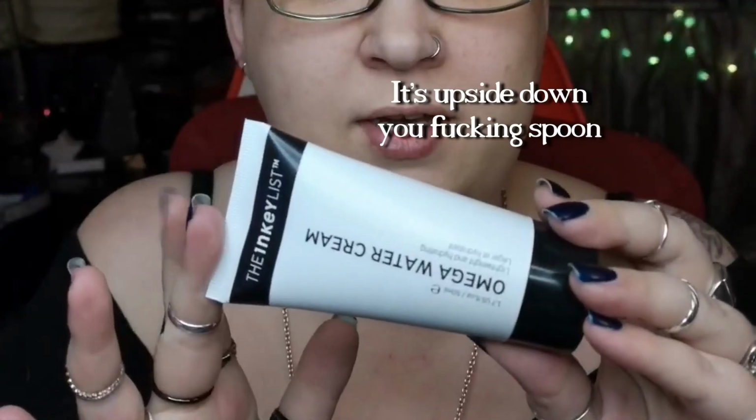So to get started, I'm going to moisturise, and I'm going to use the INKEY List Omega Water Cream. And this is the only thing I've ever used that has settled nicely underneath my foundation, not left me feeling scratchy and crinkled and, you know what I mean, like bunched up newspaper kind of thing. I think one of the things I like most about INKEY List is that all of it is completely fragrance free. None of it has got even the slightest residual smell. It doesn't have any footprint, you know, it just sits on your skin and doesn't make you feel like you've just dipped your face in oil or something.